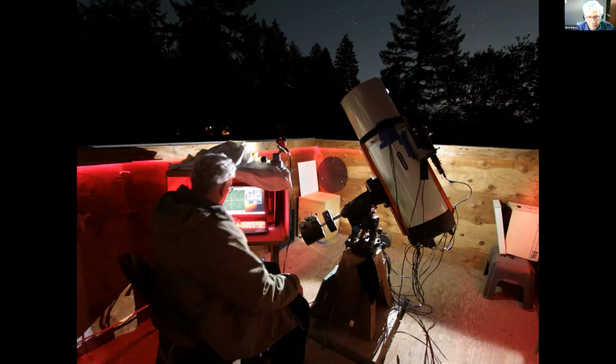So let's see. It looks like we've got some more large scale questions. First of all, when it comes to light pollution, if someone's living in like a light polluted city, would you still encourage them to go on and build an observatory, or would you say it's not worth it? I would say it's worth it, because it means that you can go out and be observing quickly.